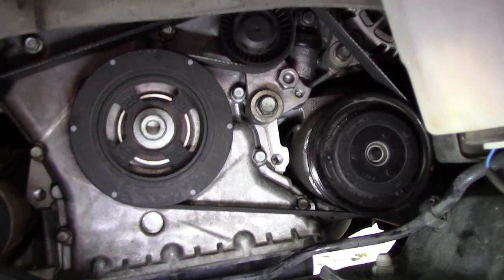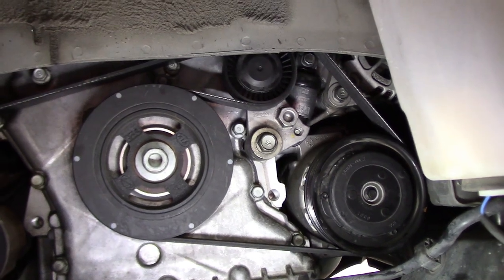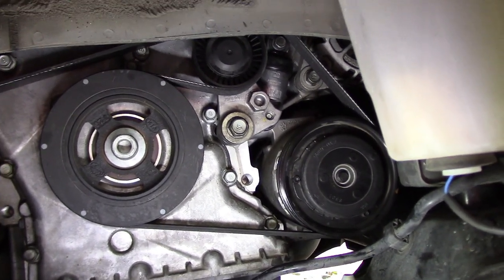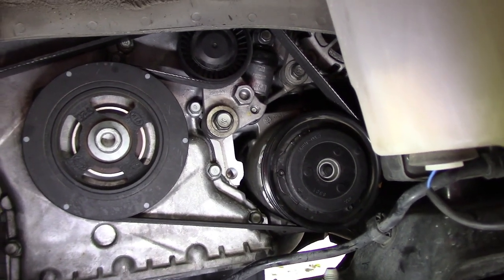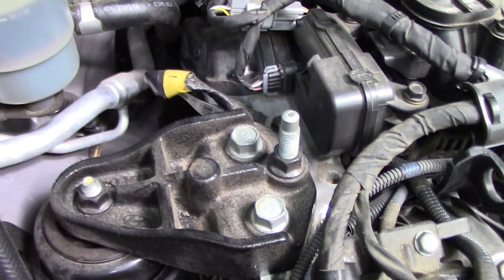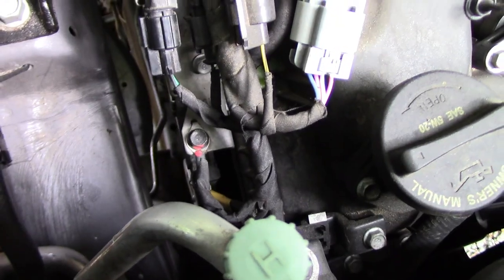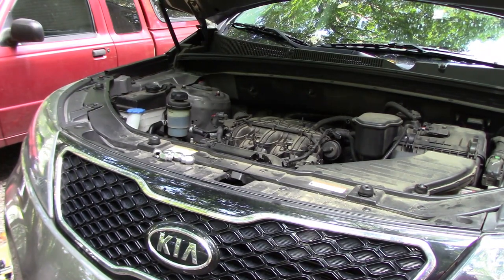So always take pictures of how your belt goes. Sometimes it's on the hood of the car, sometimes it's not. So I took photographs, I checked my routing, I made sure everything is correct, I double checked, I triple checked, everything seems to be good, and in a second, let me get up here topside. In a second I'm going to crank her up and let's see if my repair job took care of the noise. Always make sure you're recording. Let's give it a shot.